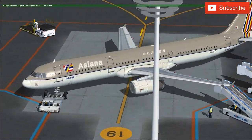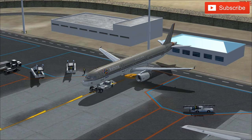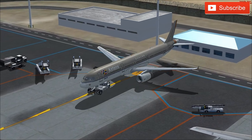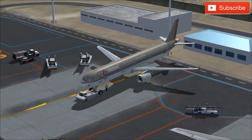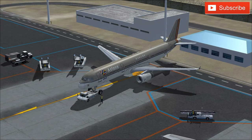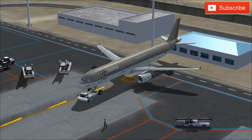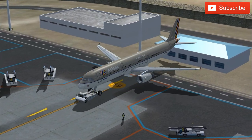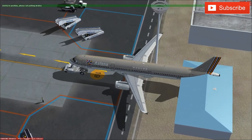Departure check complete. Bypass being inserted. Commencing push. All engines clear. Start at will. Hold position, Dynasty 189er. Dynasty 189er. Continue taxiing. Roger, Dynasty 189er. Set parking brakes.